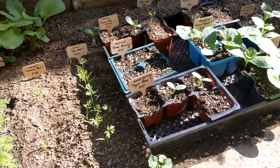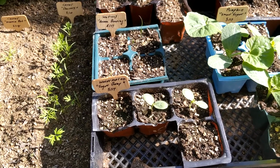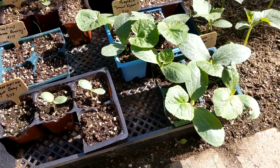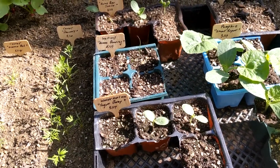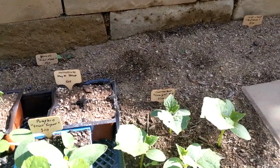I'm not sure if I mentioned, but yeah, I did give away, I almost said unload. Wow, look at how big some of these are getting. I may have to get them up on the hill. But I did give away some to family. So hopefully they'll grow them in their garden, and we'll see. Maybe I can get an update from them.